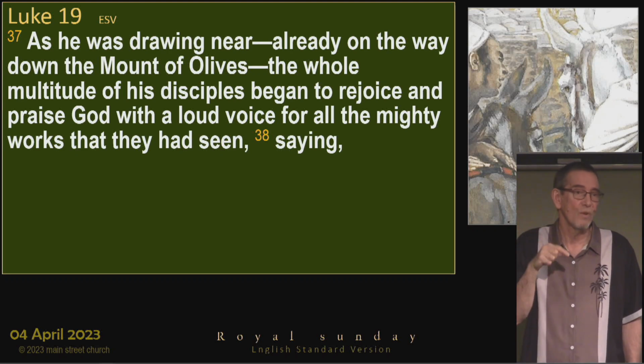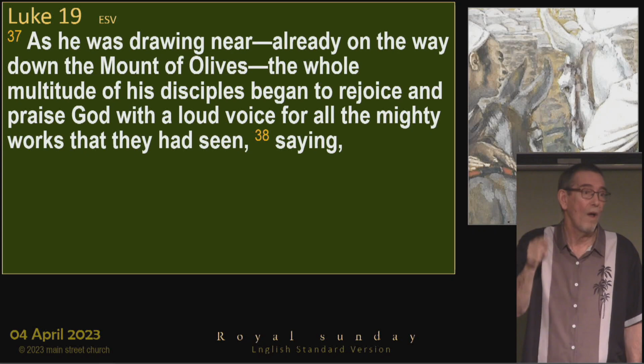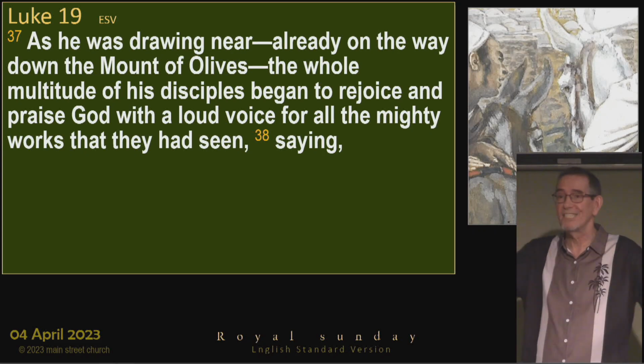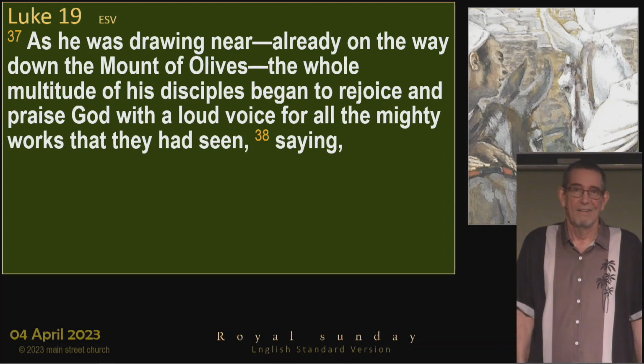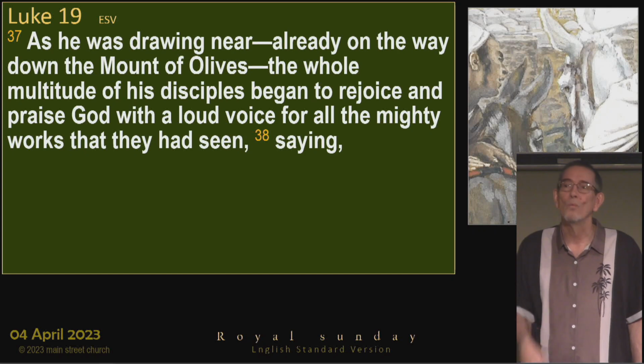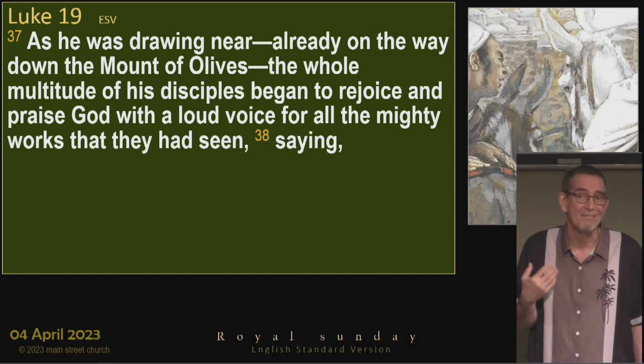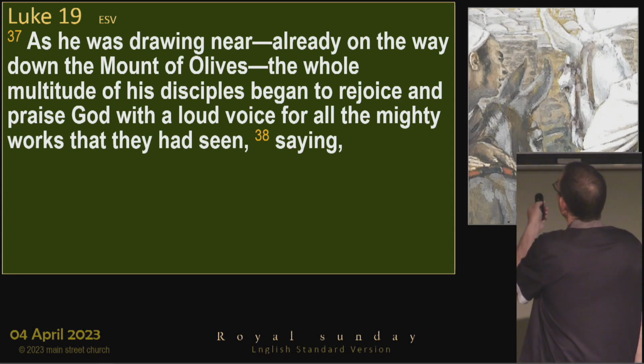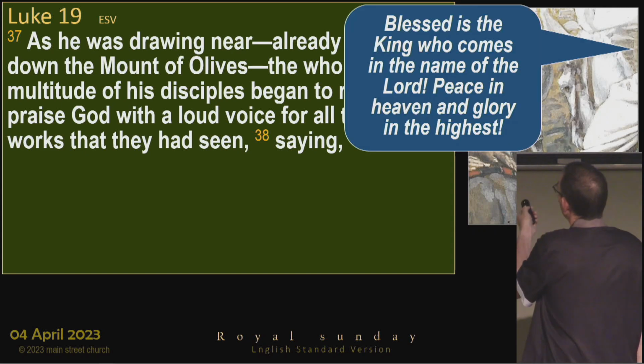And because of the raising of Lazarus that had become so well communicated, so well known, so miraculous, so attested to, the Pharisees put a hit on Lazarus. Said, we need to off this guy because he's causing us a lot of trouble. Because people are starting to say that Jesus has the power over death. So if we off the guy, we can kind of nip that in the bud. So there was a price on his head.